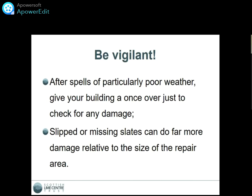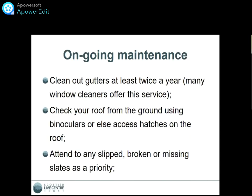So be vigilant. Particularly after spells of poor weather, give your building a once over just to check for any damage. A slipped or a missing slate can do far more damage relative to the size of the repair area. Clean out your gutters at least twice a year. Many window cleaners offer this service, by the way. Check your roof from the ground using binoculars or else access hatches on the roof if you have those, and attend to any slipped, broken or missing slates as a real priority.